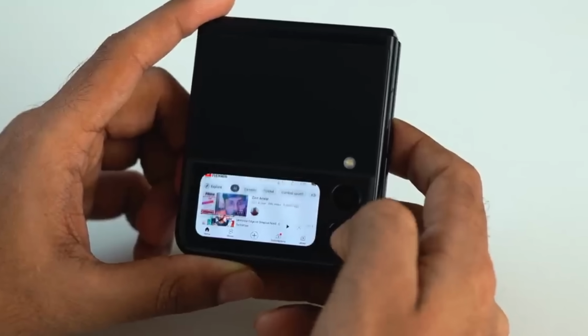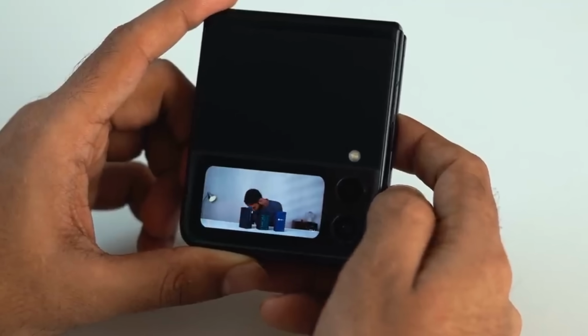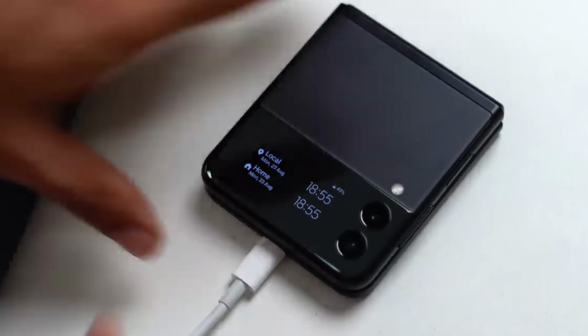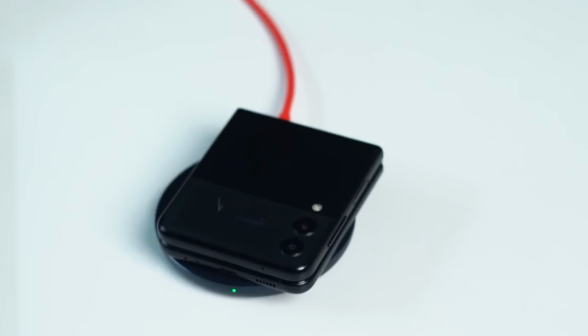Also, the cover screen got way better on the Galaxy Z Flip 3. The battery life wasn't that good, but trust me, I would charge the phone twice and still use it. That's how good it was. But I would expect Samsung to work on the battery life on the Galaxy Z Flip 4. That will make it better and a foldable which anyone can use.